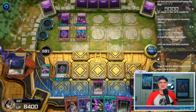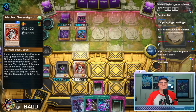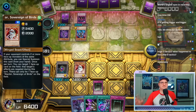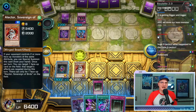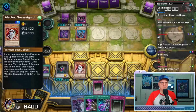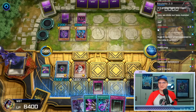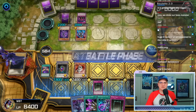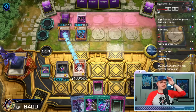We'll go Elector, Sovereign of Birds. You'll what? Oh, yeah. Once per turn, you target a face of a card in the field. Sure. Pretty good. I'm not exactly sure if this is going to work. Okay. I didn't think so. No big deal. We'll still go combat. Mm-hmm. We'll walk in a Vion at least.